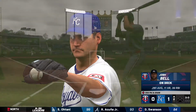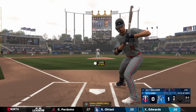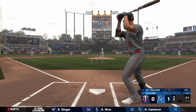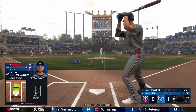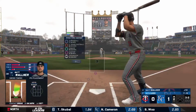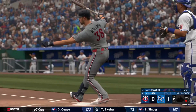Curve in the dirt. There's a strike. Clearly taking all the way there in that 3-0 count. It was a cookie right down the middle. And a big swing and a miss. Fights it off. He'll see another. Payoff pitch. Got him swinging. And there's the one away.